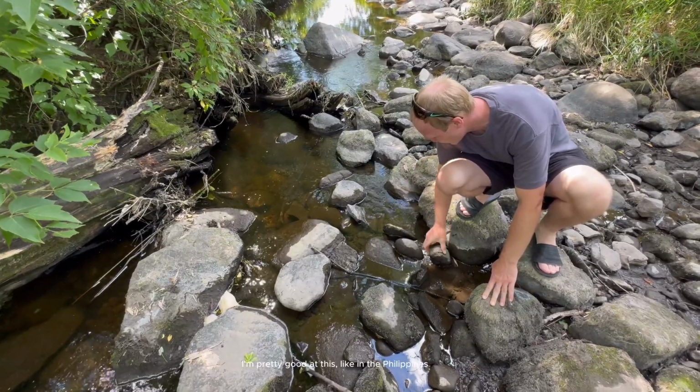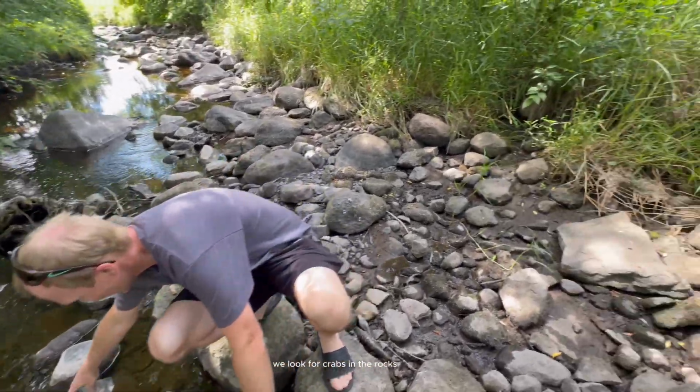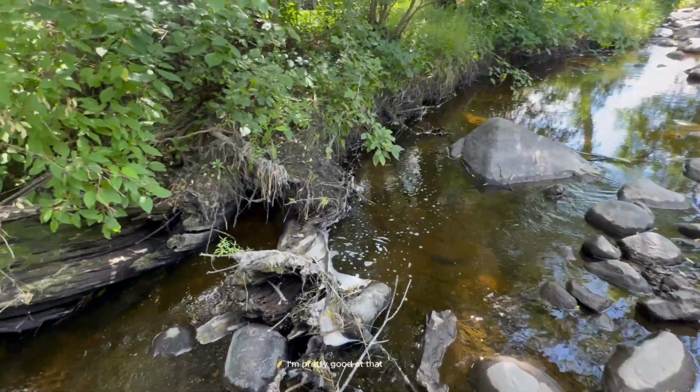I'm pretty good at this. Like in the Philippines, we look for crabs in the rocks, like little crabs. Pretty good at that.